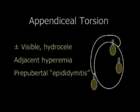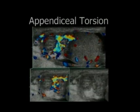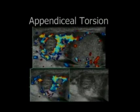They are almost always associated with a hydrocele. These can produce tremendous hyperemia. And in the literature, these are often called epididymitis. And while it is an inflammation of the epididymis, it is not epididymitis in the classic sense of being an infectious etiology. So in this particular case, a fairly typical appearance.